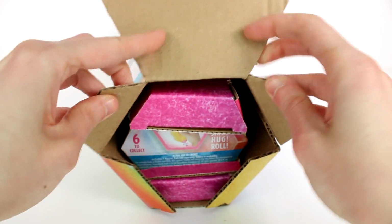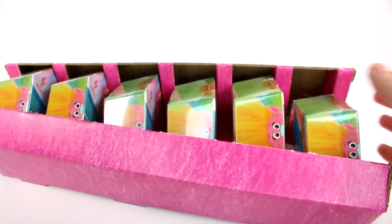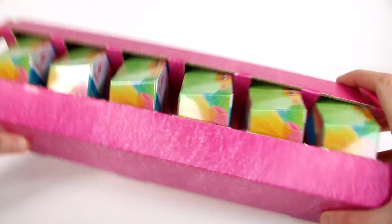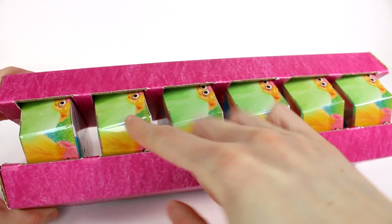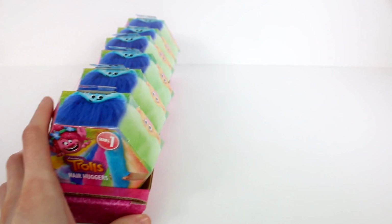Let's see what's inside. Oh my gosh. Okay, let's get all of these goodies out. Let me just move the box out of the way. Oh my gosh, we have so many little hair hugger blind boxes. 1, 2, 3, 4, 5, 6 of them. So let's open up this little cart here and start getting these open.